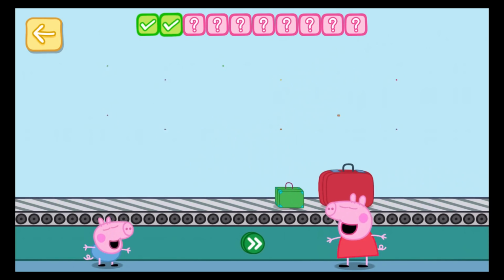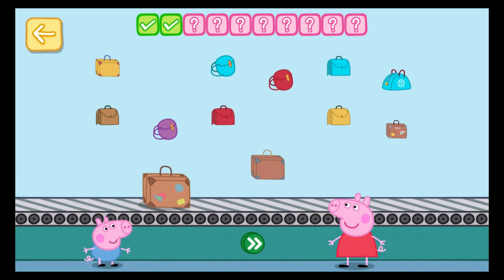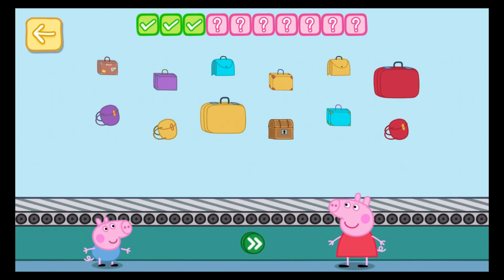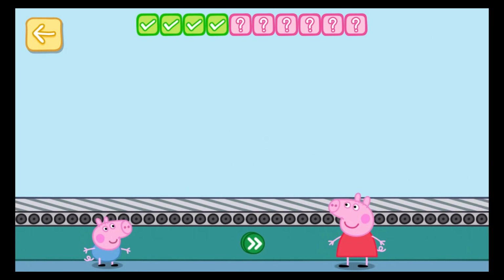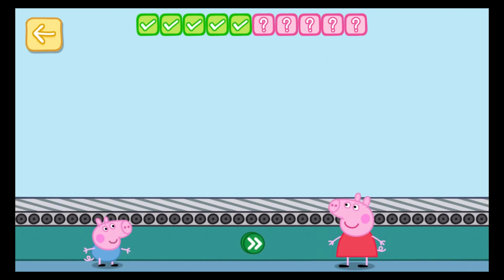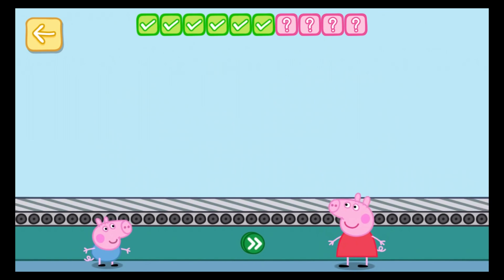One. Two. You've done this before, haven't you? Place three bags on the conveyor belt. One. Two. Three. Place four yellow bags on the conveyor belt. One, two, three, four. Place two red bags on the conveyor belt. One, two. Keep going. Place three purple bags on the conveyor belt. One, two, three.